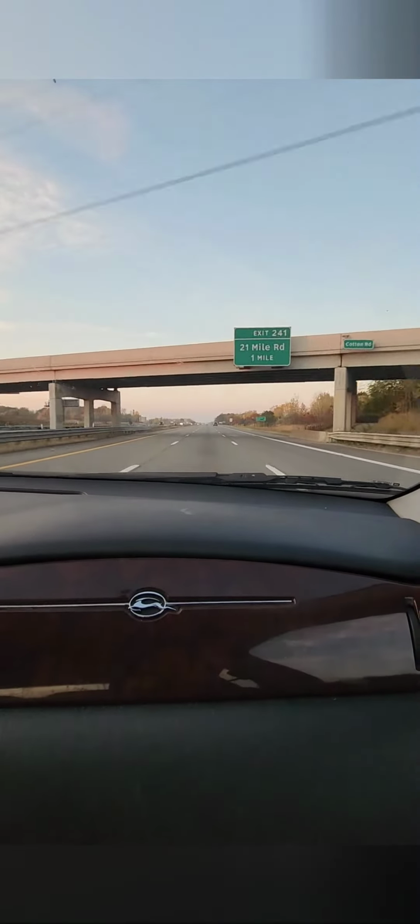This is called a cloverleaf. Now we're getting ready to merge onto the expressway. We check and then push. I would advise as a beginning driver to drive in the middle lane.